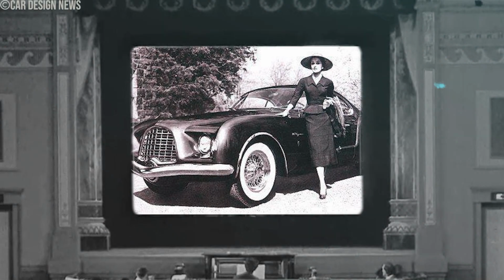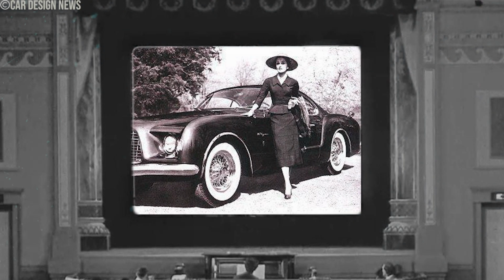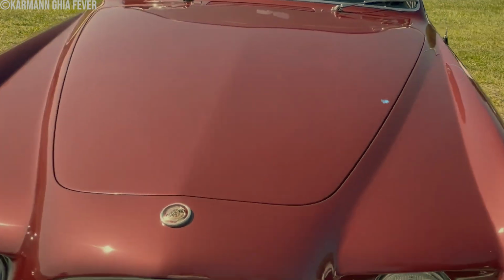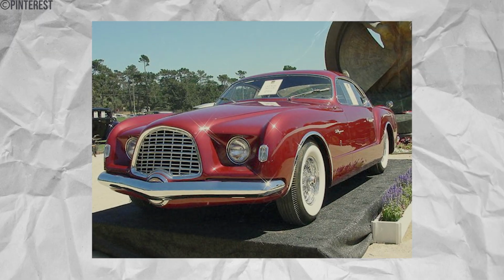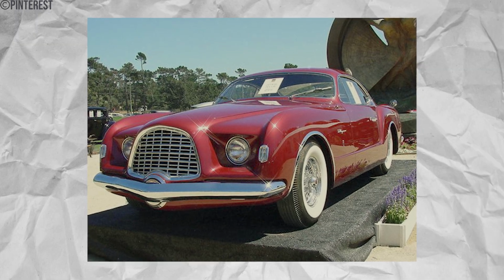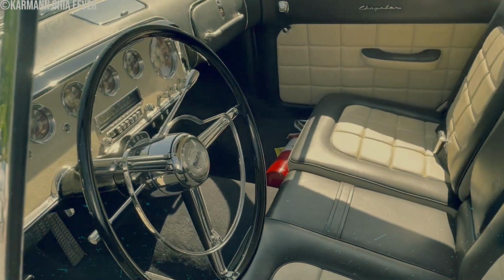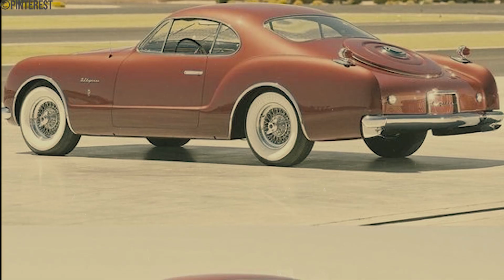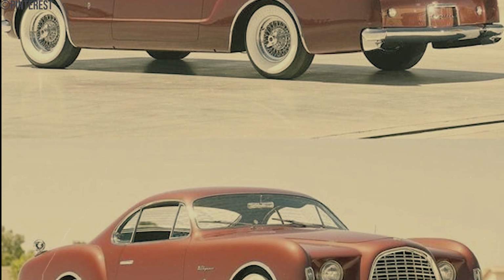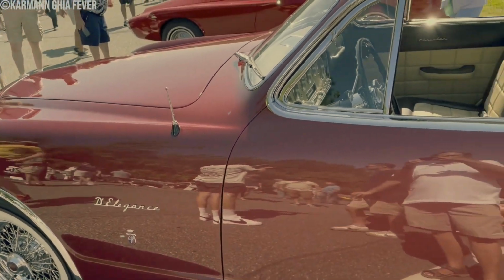The design of the D-Elegance reflected a blend of American and European aesthetics. It had a sleek and aerodynamic shape with smooth lines and subtle curves. The low-slung profile and stylish chrome accents gave the car an air of understated luxury, while the interior boasted plush seating and refined details. The European influence was evident in the car's overall design philosophy, focusing on elegance and craftsmanship.